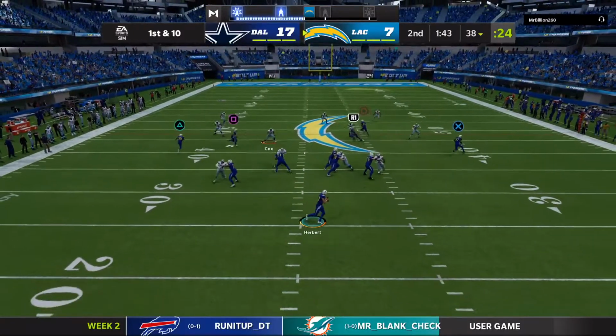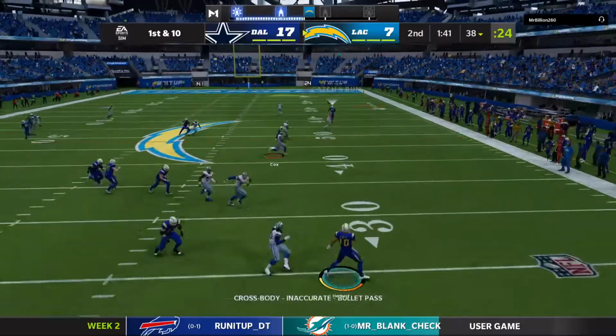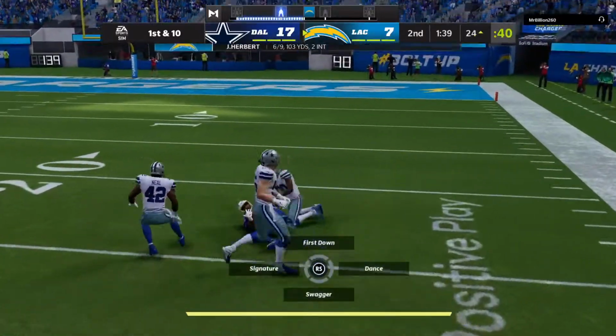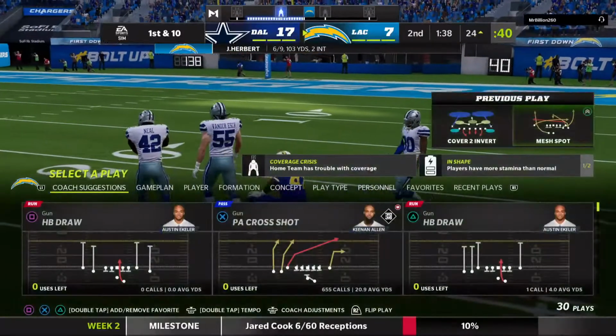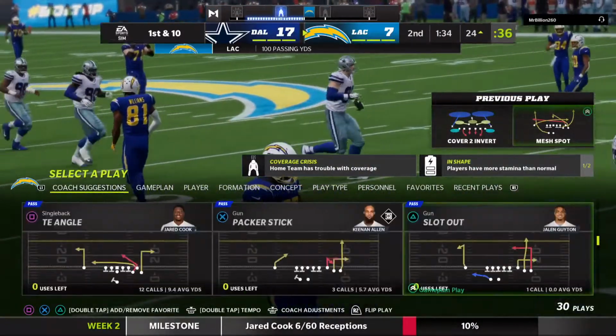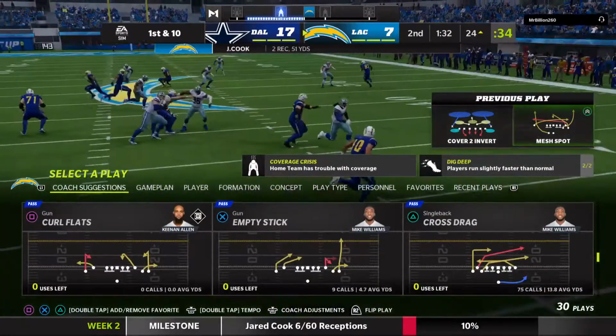Justin Herbert looking to pass. Escaping the pressure right. And that's caught inside the 30. And he goes down, but not before getting this inside the 25. A big pickup of 38.